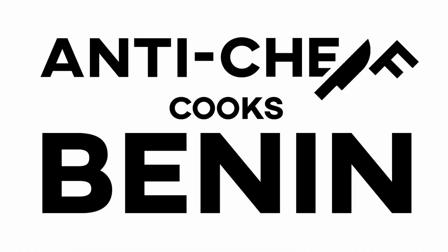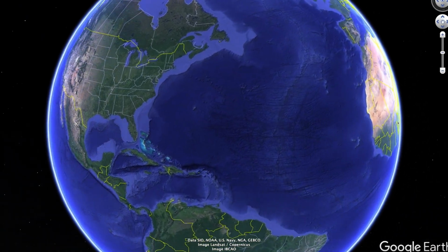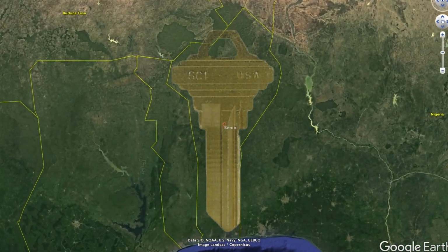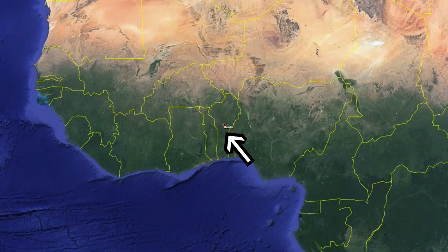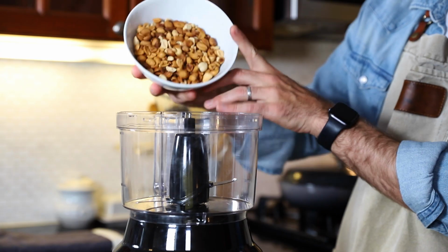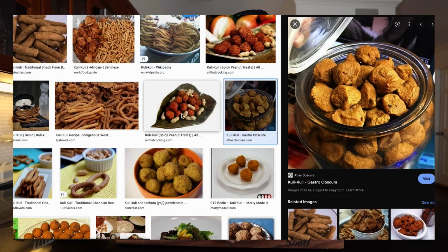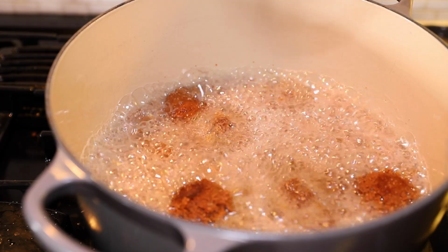So I got this little challenge where I'm cooking food from every single country in the world in alphabetical order. Today I'm in Benin, over in West Africa. Can you spot the country that's shaped like a key? Bingo. I'm gonna start with their national dish, which is called Kuli-Kuli. It's essentially ground up peanuts with spices, shaped into very interesting looking shapes. Then it's deep fried. It's a snack that is simple to make.